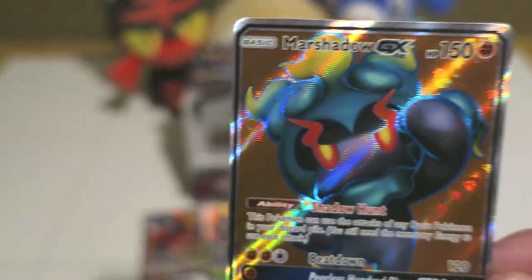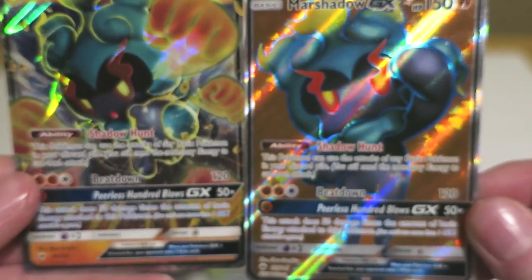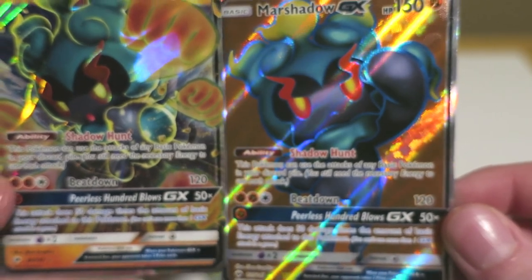What's the regular? Yours looks more detailed. Mine's like poop. It's poopy. Oh, it's not poopy. It's full art. It's poopy. Cool. Nah, it's cool. I don't like how plain the full arts are. It's like a blank background. Yeah, that's true. At least the artwork for him looks pretty nice.